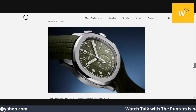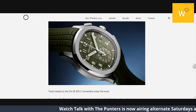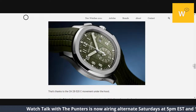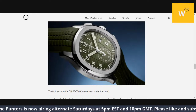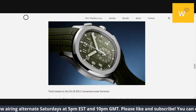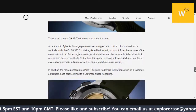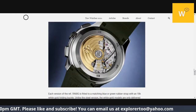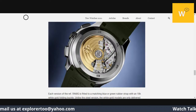Personally, I've always liked the Aquanaut more than the Nautilus. Me too, I agree. I 100% agree. But I think it's the power of the Patek name that has propelled it, right? Another company doing this watch 15, 20 years ago, whenever it first came out, it would not be like this these days.